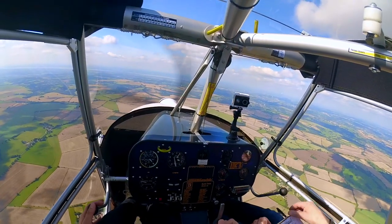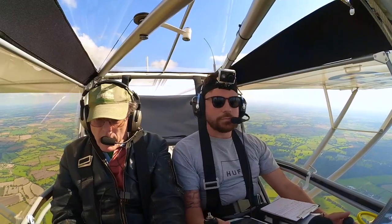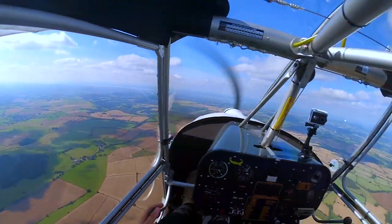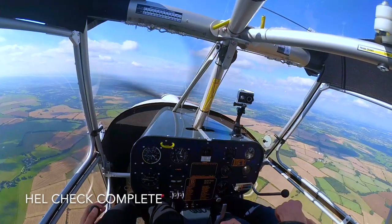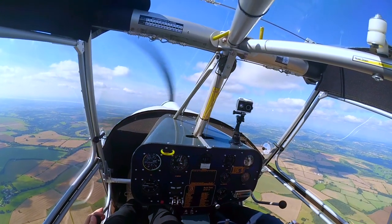All right, well, you better show me a fully developed stall and recovery with minimum height loss. So we've done our HASEL checks, we've been manoeuvring as well. I'm just going to quickly run through, we've got height. So I'm going to shut the power off for the nose.